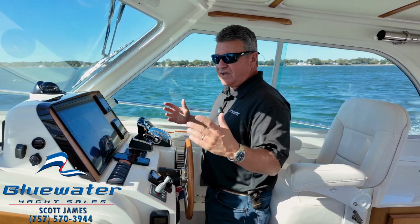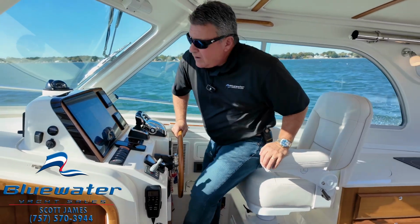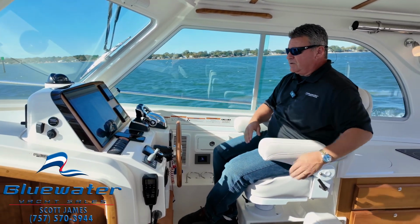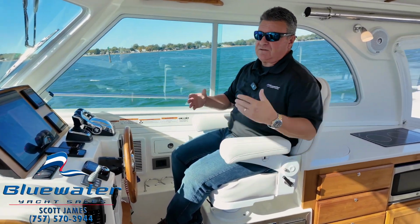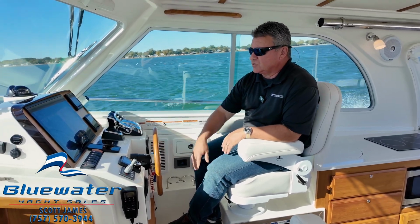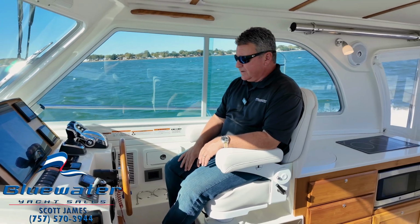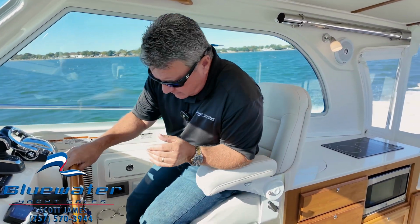Again, runs very flat. Obviously, I'm standing right now, but I'm going to hop up in the helm seat. Extremely comfortable helm chair. We've got folding armrest. The seat will adjust up and back, and the backrest will also tilt. So anyway, very, very nice layout.